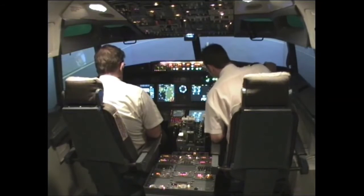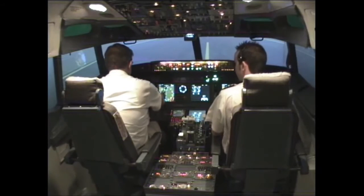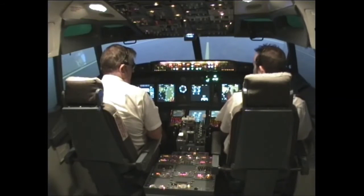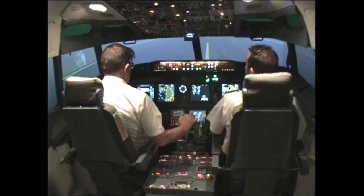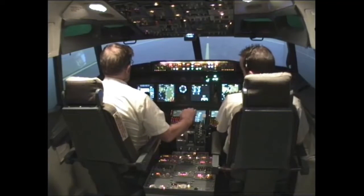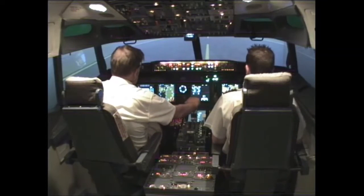Okay. So if you're ready, you can go. Still the same attitude? Yep. Very good. 10 plus 10, yeah? Yep. Awesome. So you're going to go left hand on your controls, right hand on your throttles, all the way forward, maximum power. Very good.